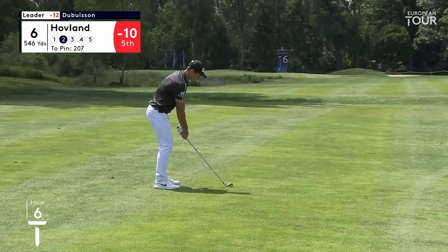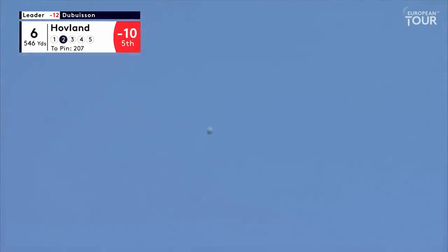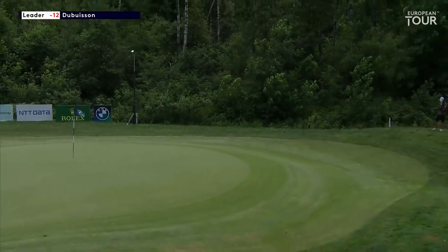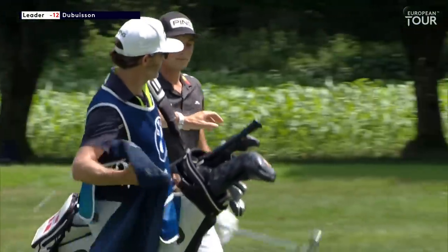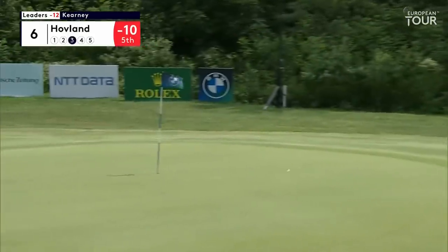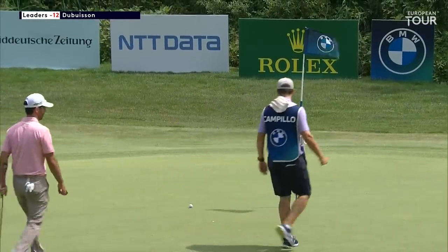Just a 6-iron for Hovland here. Pole position, middle of the fairway. Right over the top of the flag, 6-iron into this par 5. That will not be an easy up and down, however. Deserve better. He played that well, really well, Hovland.